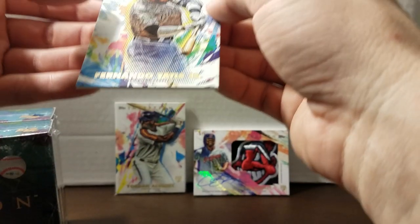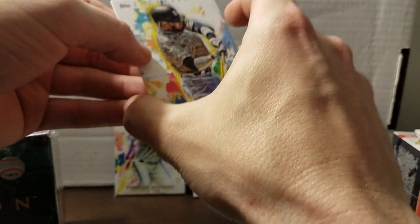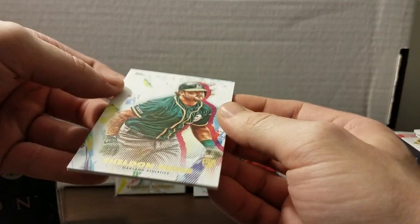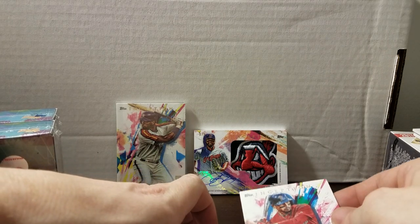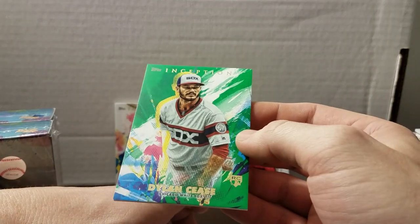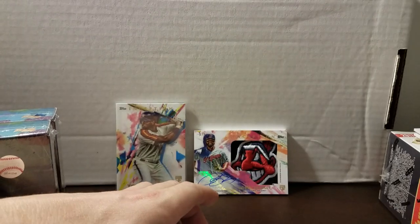Ooh, nice. Fernando Tatis Jr. Second year card in his army camo. That's a good one. Sheldon Neuse. One more base. Looks like we just got a regular auto. Mookie Betts. That's a good one. Mookie. And then we'll check out maybe Dylan Cease. Rookie pitcher. Noah Syndergaard for the Mets.